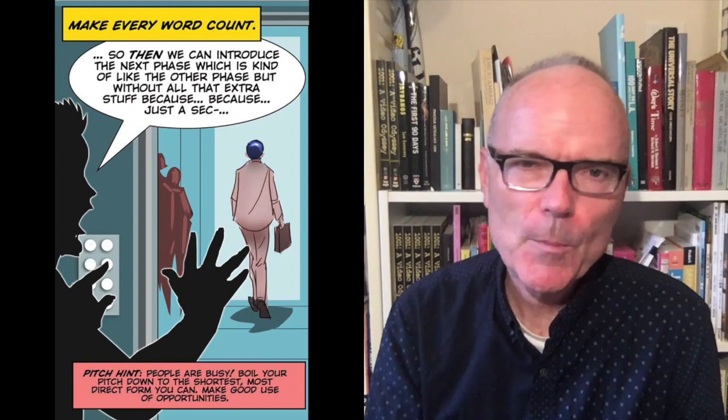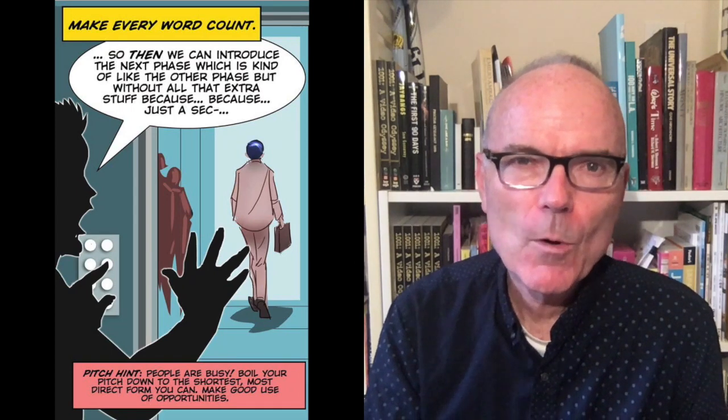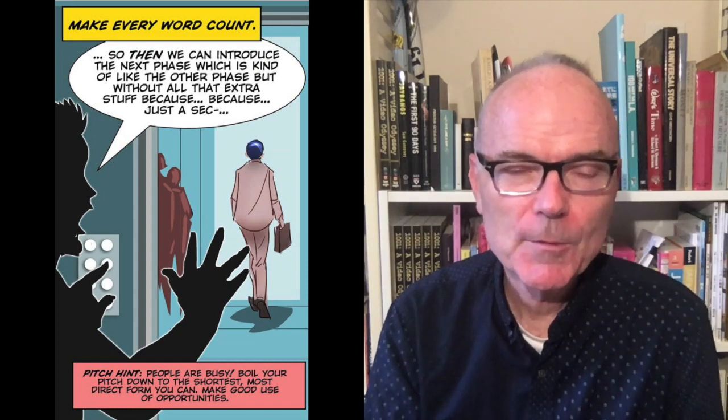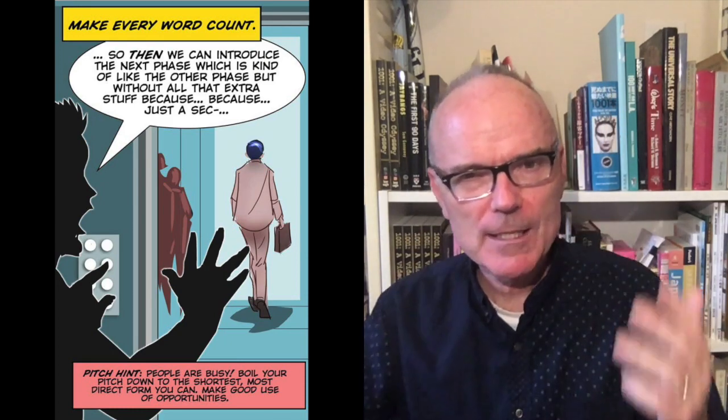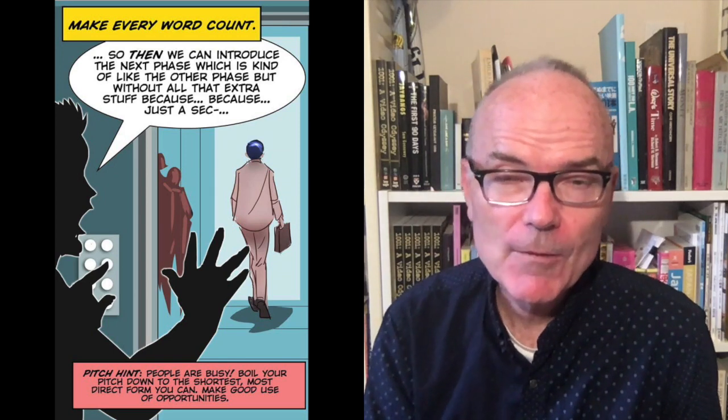And the last tip is make every word count. Shorter is better. You can always boil it down to the essence, and if you practice, you will refine your pitch so that you can get rid of those extraneous words and you can get it down to an essence. Nobody's going to complain if your meeting is shorter than it was scheduled, or if things are wrapped up and you get to the emotional core, you get somebody excited about your idea and they decide that they love it and want you to move forward.